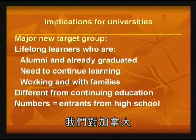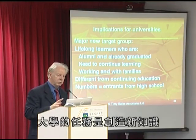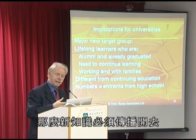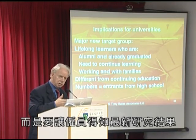Now, we did an estimate of the size of the lifelong learning market in Canada. If everybody in the knowledge-based industry went back for 3 months training over a period of 5 years, which many employers would say is not enough, then we would have to double the university and college system, because there are that many. There are as many people in the lifelong learning market as there are people coming out of university. Now, most of those won't go to universities. A lot of this training is done within corporations, or it's done by the private sector. But if we think that the role of a university is to create new knowledge, that new knowledge needs to get out, not just learning through corporate training, but getting the research out into the workforce. And so there's a very important role for universities here.